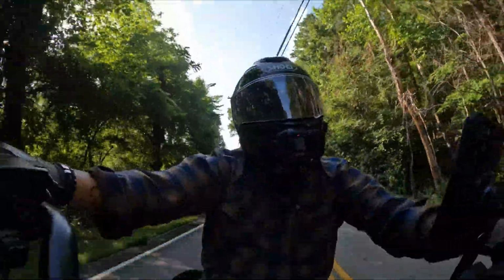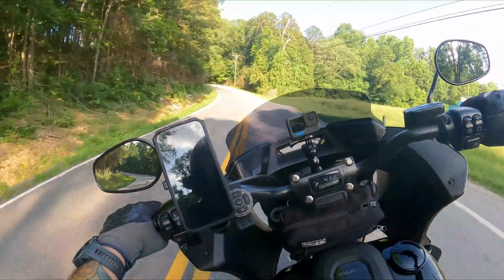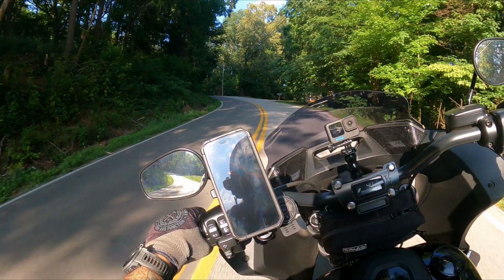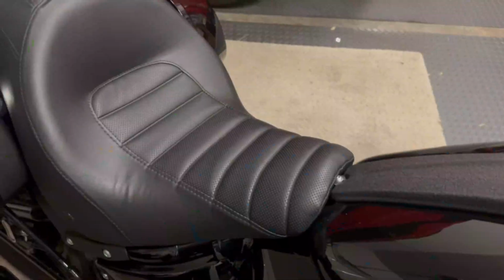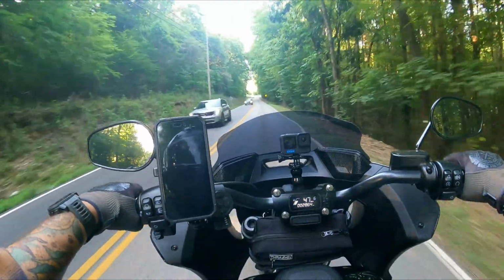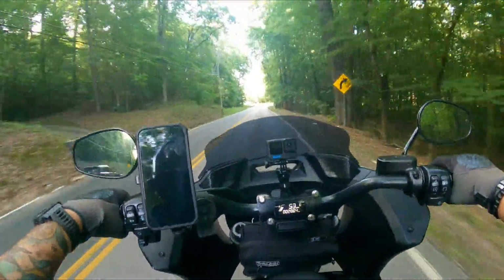With me, some of the things I did right from the start, I got rid of the standard foot pegs, put some mini floorboards on there. I put a different windshield on here. I haven't done anything to the engine or anything, but I put a different seat on here. Put the Harley Davidson Sundowner seat on here. So just a few little odds and ends to really make the motorcycle my own.